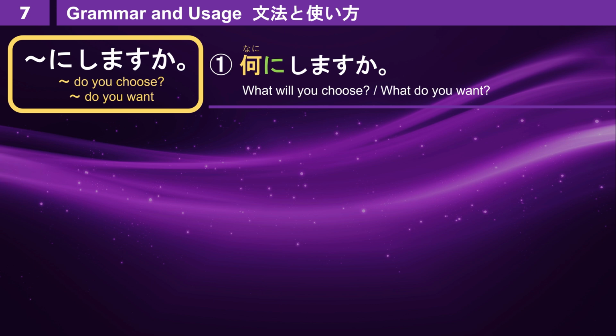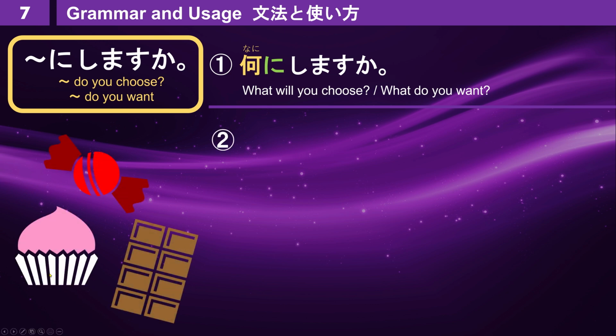Now, normally, that means there's a choice in front of you, okay? There's something in front of you. Nani ni shimasu ka? But it can be used even in a restaurant. What would you like? 何にしますか? Now we have this picture here. We have a choice. We have candy, we have a cupcake, and we have some chocolate.